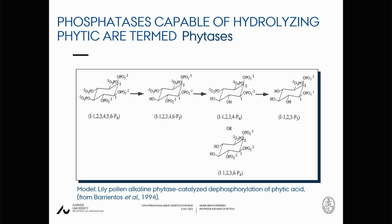IP6, which is phytic acid, and then one phosphate is released, and that is actually the critical step to go from IP6 to IP5, and then it further degrades down in this case to IP3. So 3 phosphate groups are released. And that is what is required in a feed situation, because it needs to be degraded. Otherwise, the phosphate cannot be taken up by the animals.